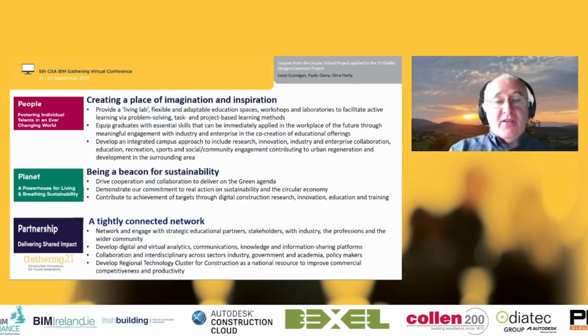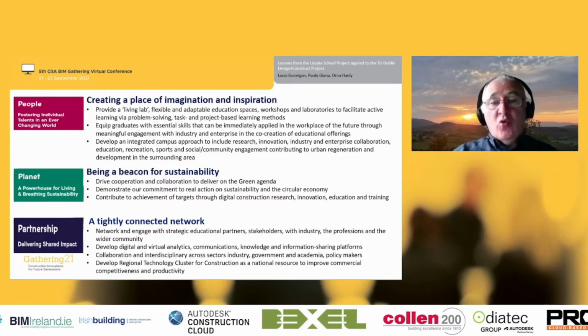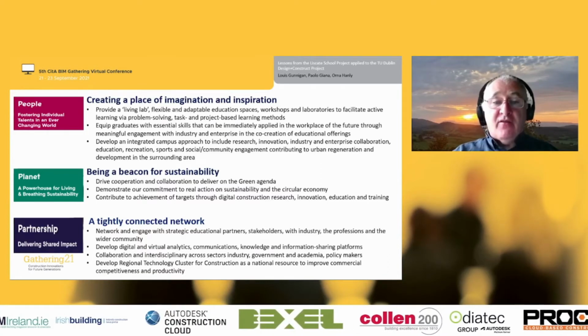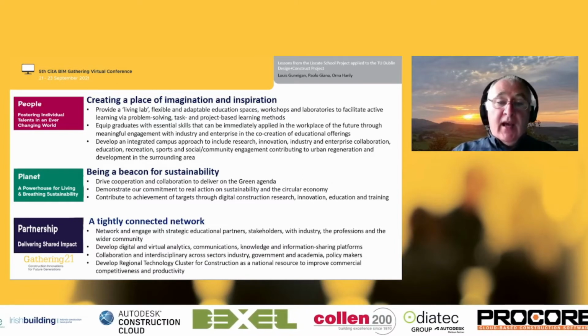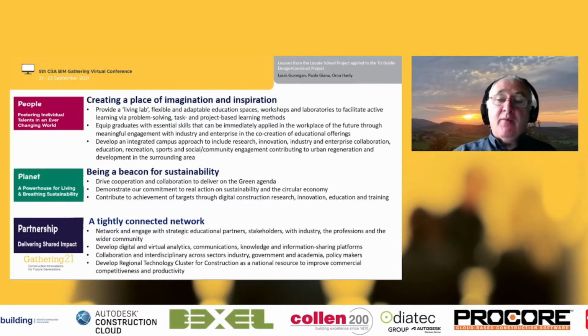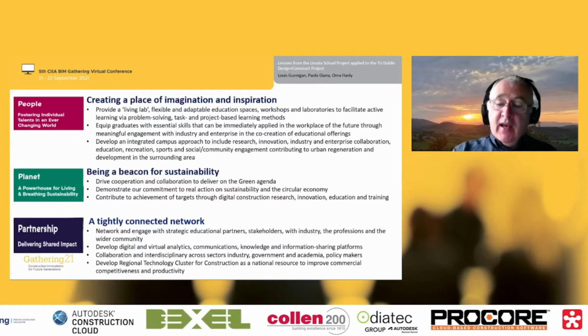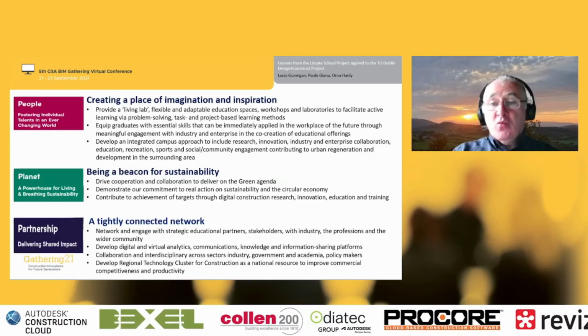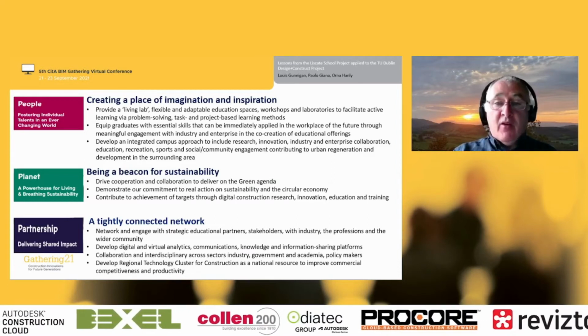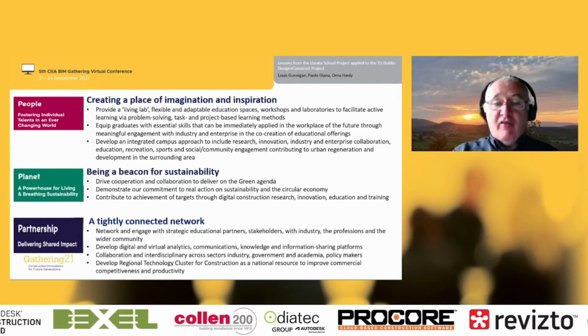The idea of this project is that it would provide something new and innovative. It's a construction innovation center, effectively, but it would also be built in an innovative way. And it would promote sustainability, and would be used as a sort of beacon, really, for what we should be able to do with building from here on. So that's why we're looking at a different way of procuring it.